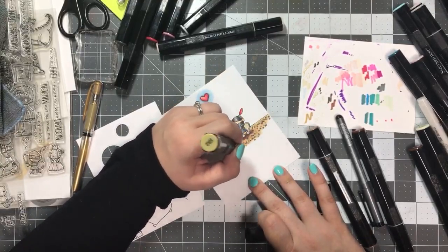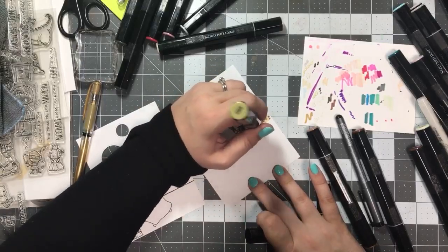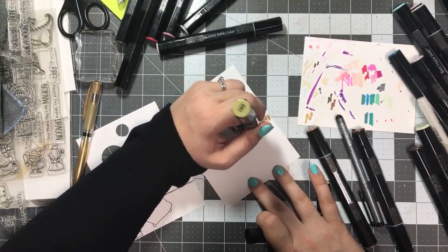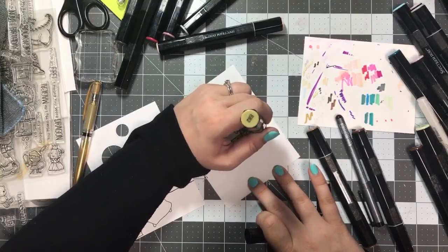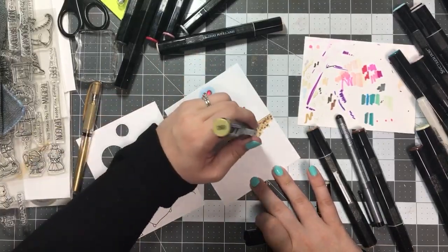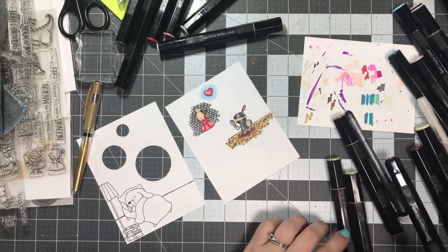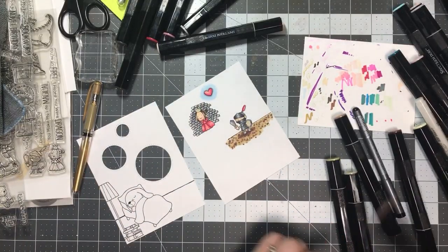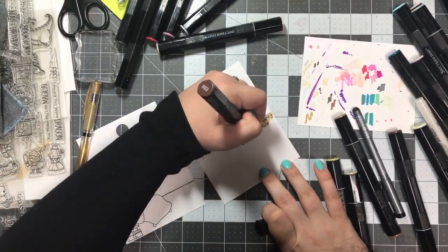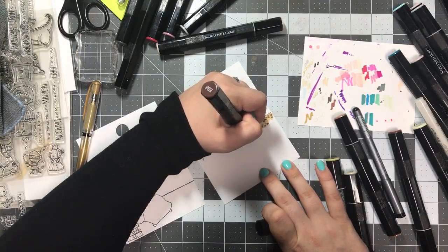You can also use a blender pen for this, but you know what you can also do, which is really cool, which I found out with my Galaxy background? You can use rubbing alcohol and a cotton swab, like a Q-tip, and that will get you a really cool mottled effect, which is really neat.